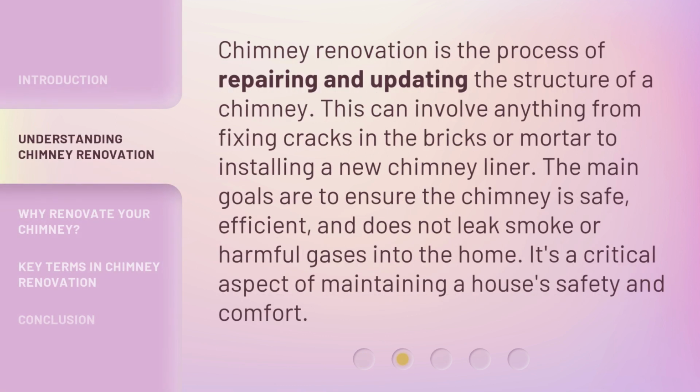Chimney renovation is the process of repairing and updating the structure of a chimney. This can involve anything from fixing cracks in the bricks or mortar to installing a new chimney liner. The main goals are to ensure the chimney is safe, efficient, and does not leak smoke or harmful gases into the home. It's a critical aspect of maintaining a house's safety and comfort.